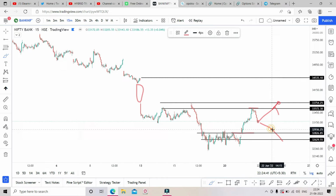Same with the support here. If this support gets respected, it will bounce back, so that you will be able to trap the market into the green zone. In a bad case, if it breaks this support and takes the next support, then you can start doing your adjustments in terms of mitigating your loss.